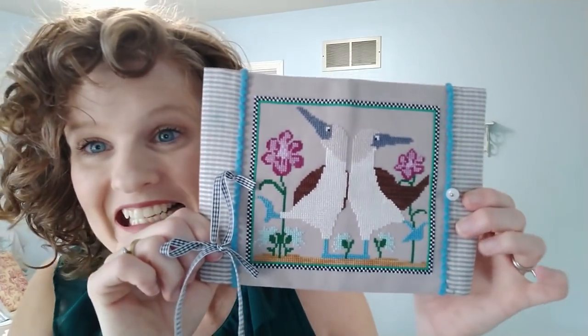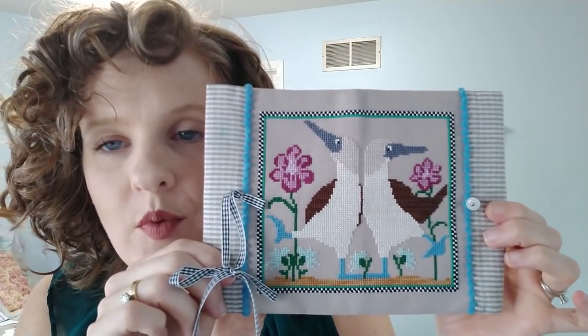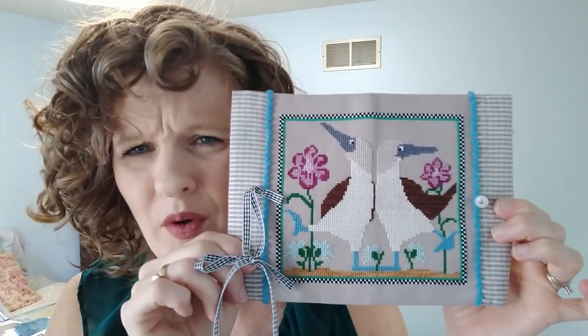Are you ready? This new pattern is called Beach Dance, because did you know that boobies dance on the beach together? Look it up. In fact, I will link a video down below because everyone needs to see the blue-footed booby dance. Okay, deep breaths. This is called Beach Dance. It is a quick pattern. It's under 100 by 100. Let's see how big it is.